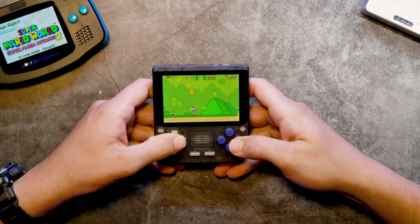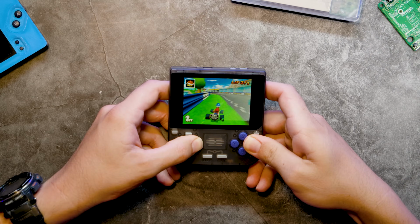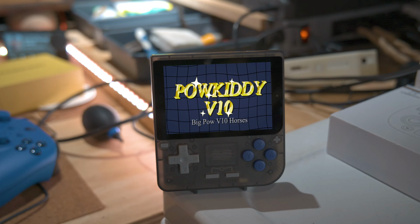Are you looking for a device that plays Game Boy Advance games perfectly, is in the very affordable category of under $50, and can even play some Nintendo DS games? Well, this little chunky boy is the Powkiddy V10, and it's a lot cooler than I expected.